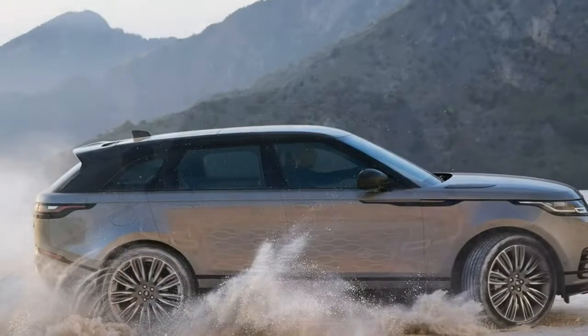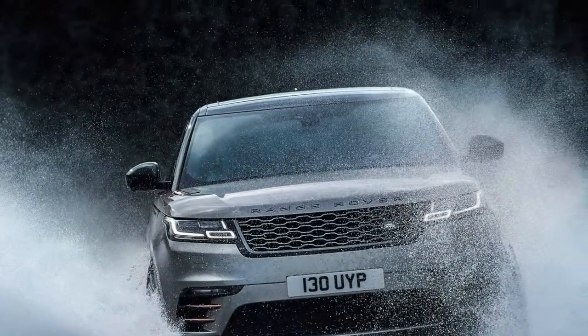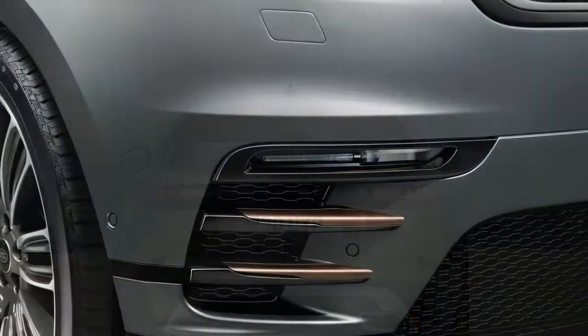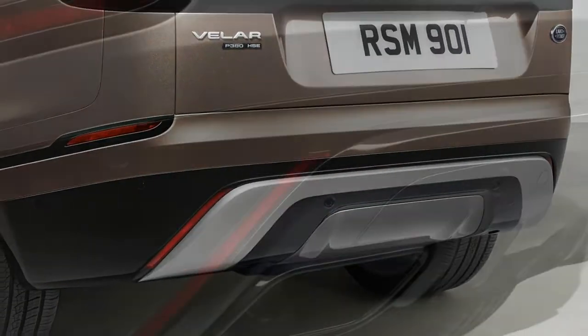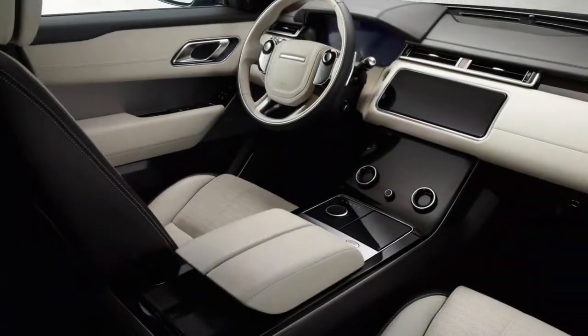Choose the Velar S and you'll get 19-inch alloy wheels. Air suspension, only on V6 models. Auto-dimming exterior mirrors. Premium LED headlights with auto high beam. Powered tailgate with gesture control. Leather upholstery. 10-way electric front seats. 380 watt Meridian sound system HiFi upgrade. Satellite navigation. Wi-Fi hotspot. Rear view camera.